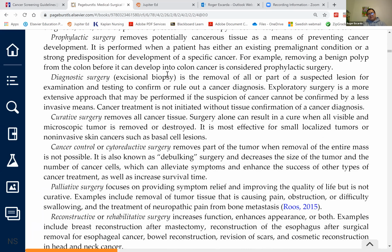Diagnostic surgery, the example is a biopsy. Biopsy, by the way, is the only way to confirm a cancer diagnosis. There are no other tests. We do have tests like tumor markers, for instance, to give us an idea of the likelihood of cancer. However, those tests are not cancer specific. What I'm trying to say is those tumor markers are not exclusive to cancer, meaning they're also present in other non-cancerous disorders, making them non-specific tests for cancer, meaning they would not give you a diagnosis of cancer.